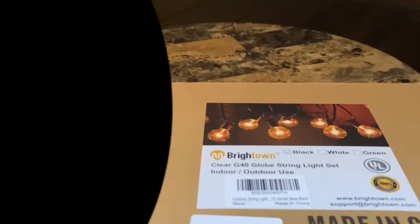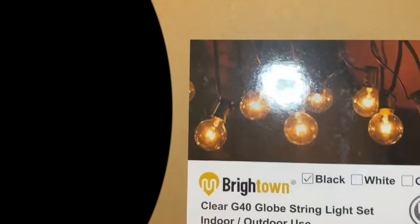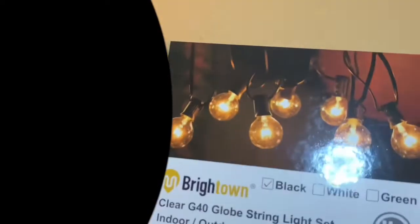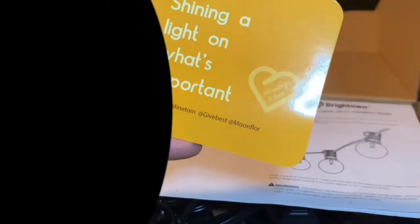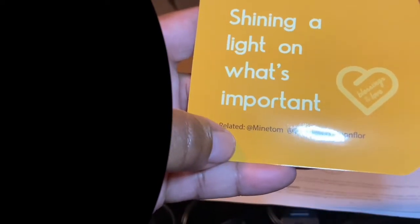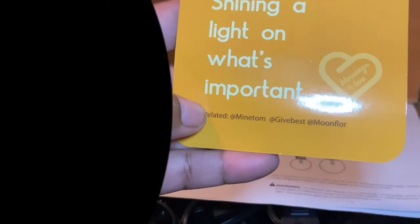These are the lights that I ordered from Amazon. I'm actually going to hang these on my porch, so it's going to create a little night vibe for us. Good to see it type of party, and you don't record everything, okay? Remember that. We only show y'all what we want you to see. So keep on shining a light on what's important.